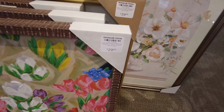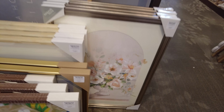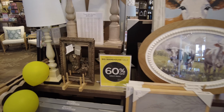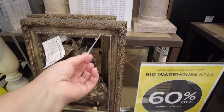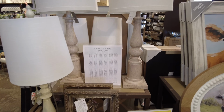Got some artwork over here. These are $30 before the sale. Lots of floral options. We've got some farm animals. Love those. This one is kind of neat. It's a picture frame with the horses in there. That's a really cool piece. $35. I don't think I'd seen that piece before.